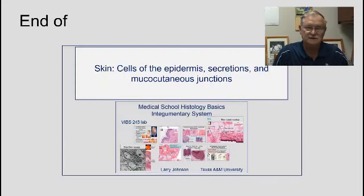So this is the end of the skin in terms of cells of the epidermis, the secretions, and the mucocutaneous junctions.